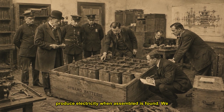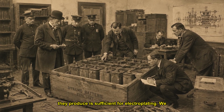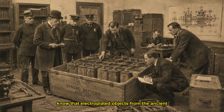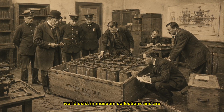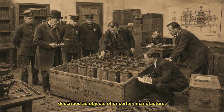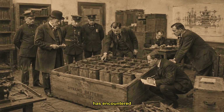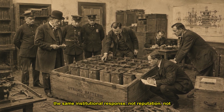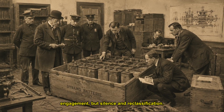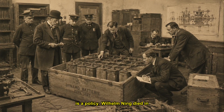We know that they produce electricity when assembled as found. We know that the electricity they produce is sufficient for electroplating. We know that electroplated objects from the ancient world exist in museum collections and are described as objects of uncertain manufacture. We know that every researcher who has drawn a line connecting these three facts has encountered the same institutional response, not refutation, not engagement, but silence and reclassification. That pattern is not a coincidence, it is a policy.